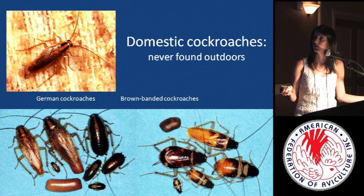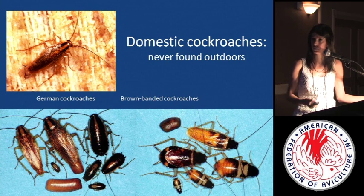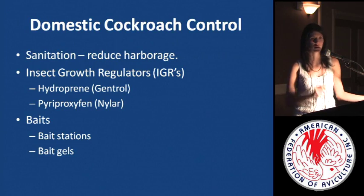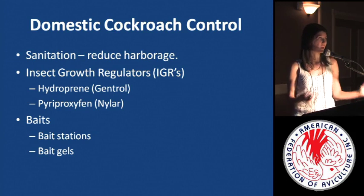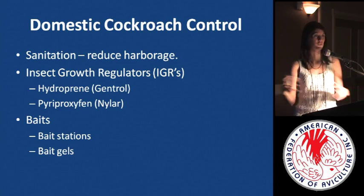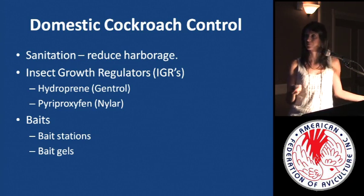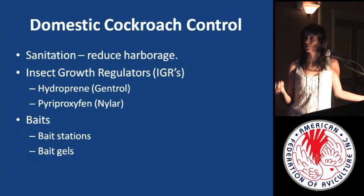Okay, so these are all going to be your indoor cockroaches. These are probably the most common, your Germans. So the biggest thing with cockroaches is cleanliness. They love dirty places. So you want to make sure that your feed rooms are clean, everything's picked up off of the floor. You want to go around your yard, mow your grass. Don't have piles of old pots or stumps rotting, because these are the kind of places that the cockroaches are going to live in. Insect growth regulators, we've been over this.